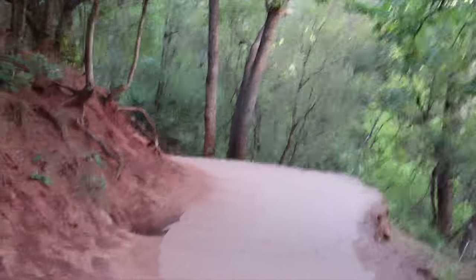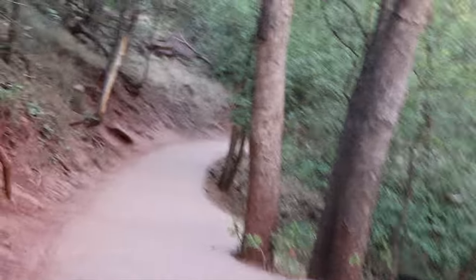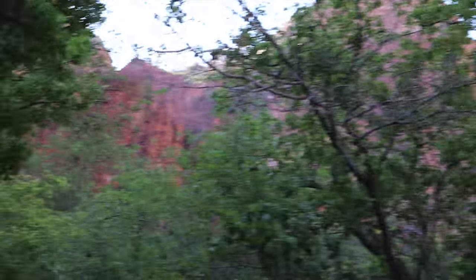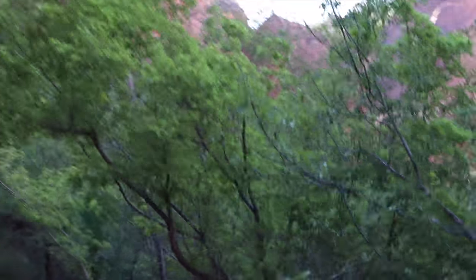So I'm hiking to a place called Emerald Pools, which is a very popular destination in Zion, and there's bound to be hordes of people there. Get a nice quiet place to set up and find a good composition. But this is an incredible location. Massive sandstone cliffs and the contrast with the green trees is just beautiful.